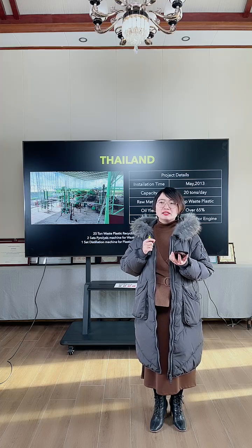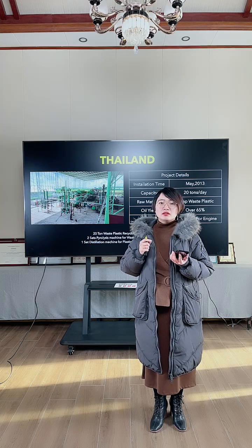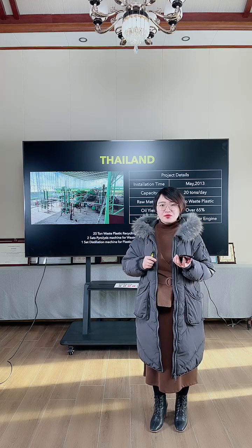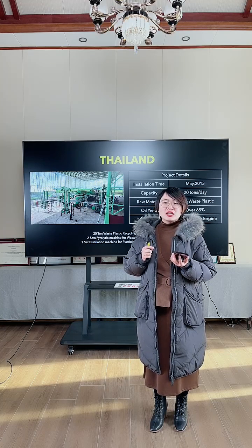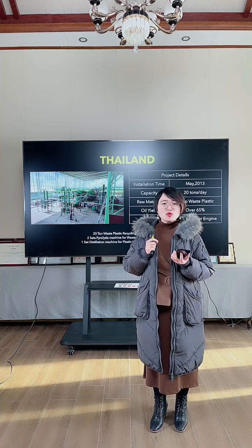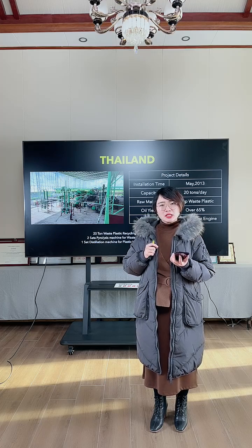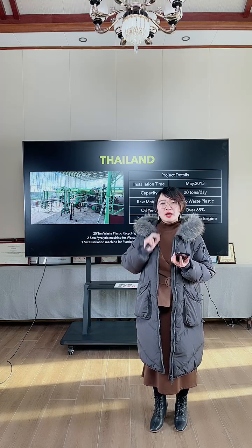Yeah, like the paper making leftover and the plastic bag for industry. This Thailand plant also cooperates with their local governments to recycle the landfill plastic. We know the landfill plastic is very dirty, but there are big amounts of it. Of course, their governments also want the company to help them recycle the landfill plastic because it's a big problem for the environment.